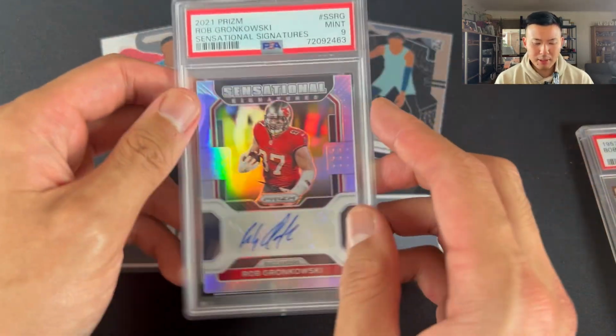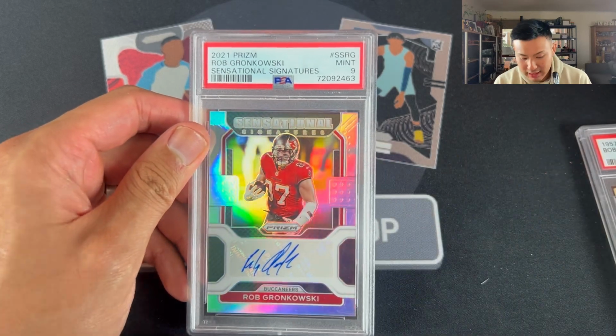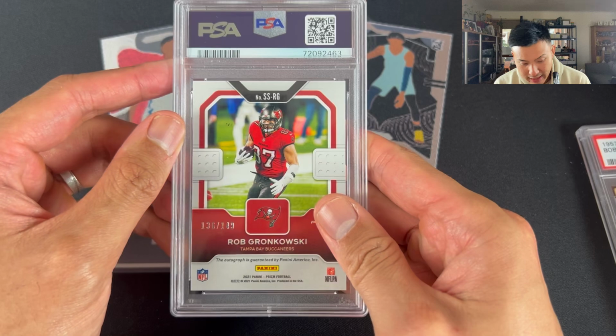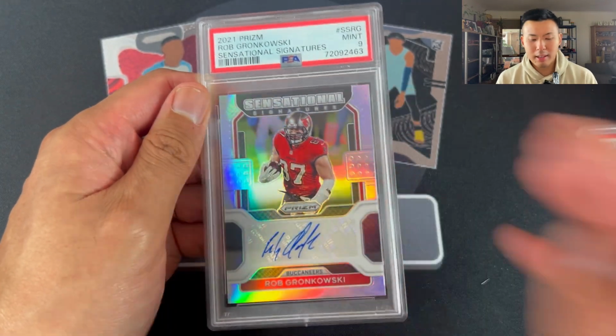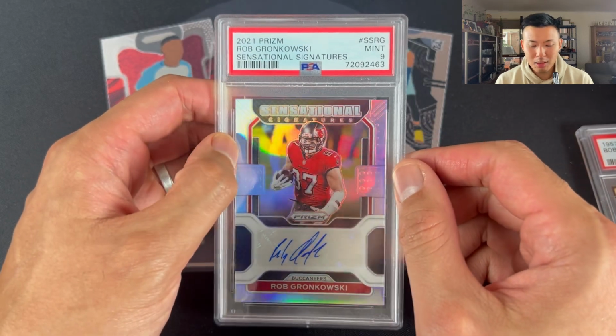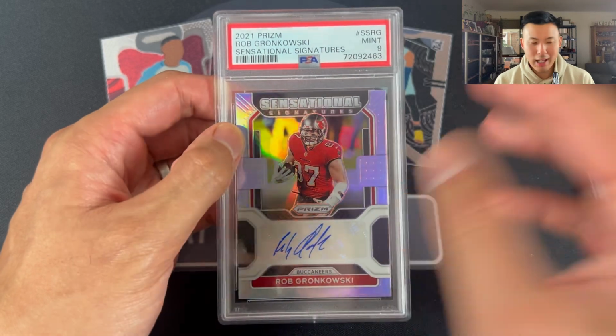Couple more slabs to go from this lot. Rob Gronkowski, Prism, PSA 9 Auto, Sticker Auto, a little bit annoying, but still very nice card here. Yeah, don't really see too many Gronk Autos. I mean, I don't really go searching for them, but when Harry did offer this one to me, I was like, oh, I think I will go for the Gronk Auto, because when do you ever see a Gronk Auto, especially in Australia more so?